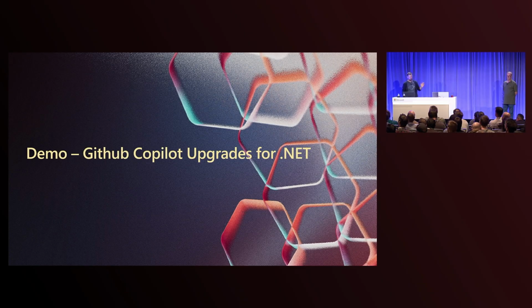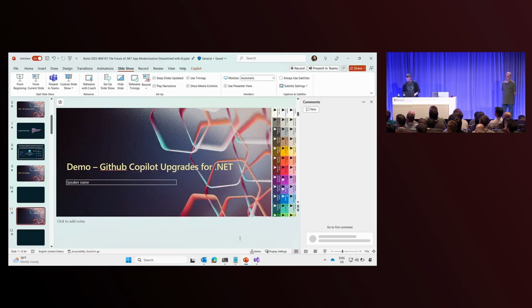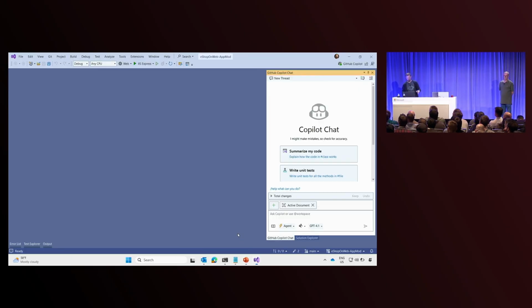OK, coming back to VS, I need to get out of the thing again. There we go. There you go. By the fourth time I do this, I'll get it done, which is good because we only have four transitions like this. Here's VS again.